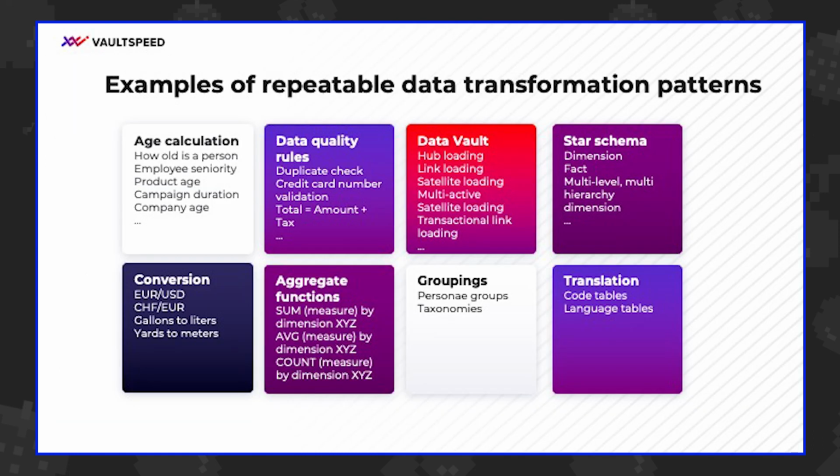Some examples of repeatable data transformation patterns, I already gave you a few, the Data Vault oriented examples, but there's many more repeatable data transformation patterns out there. A star schema, to a certain level, follows those three earlier principles. If you want to do a conversion of currencies, for example, euro, dollar, other currencies, or other metrics that you want to convert, it's basically quite repeatable. So those patterns are also very prone to automation.